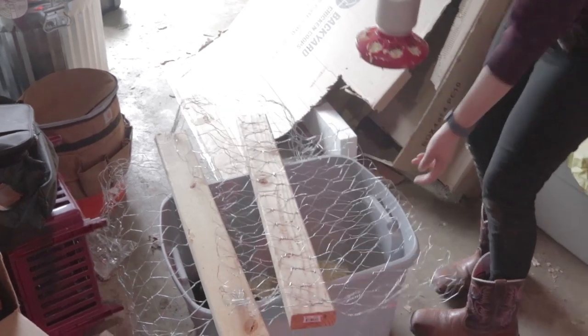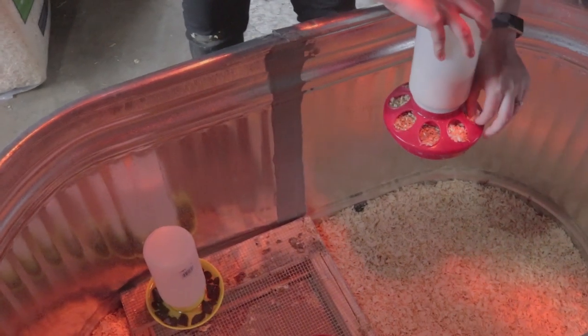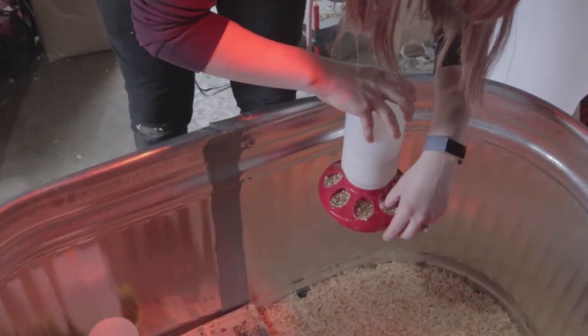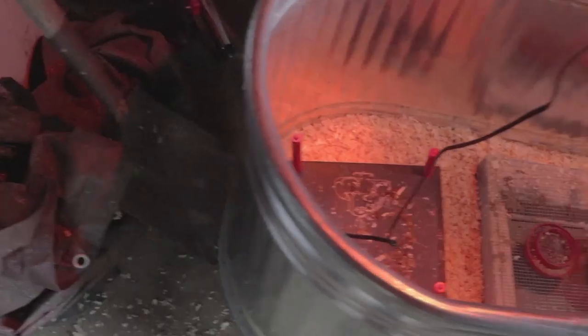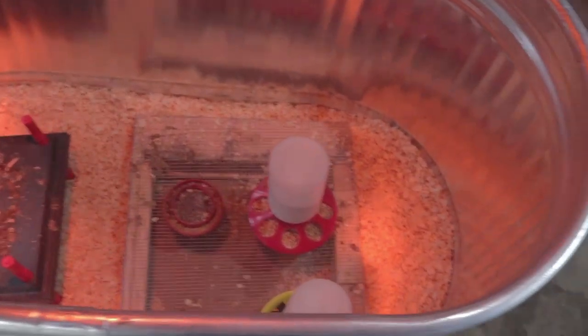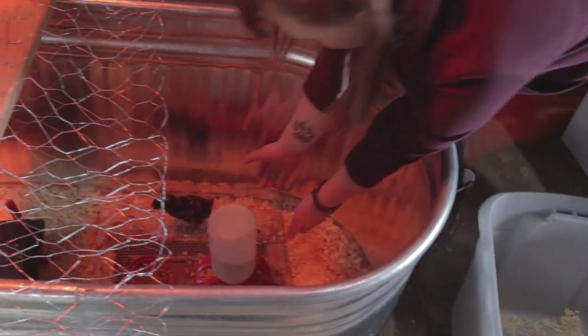Oh ho ho, but they have put shavings in. That is exactly why we have this. Here we go. You gotta go home.